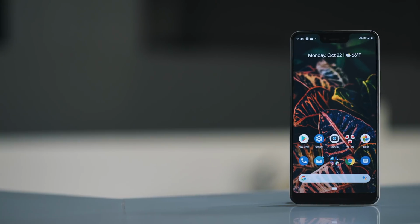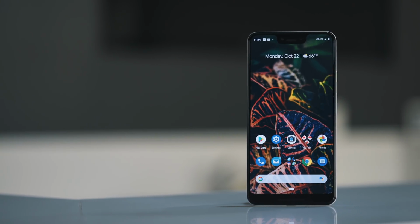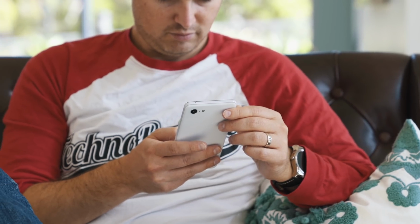So the screen isn't the only area where Google really stepped up since last year. Wireless charging is here, and also improved water resistance. And with wireless charging, you're gonna get a glass back that makes the device feel awesome in the hand. And to me, it feels way better than the aluminum on the 2 and the 2 XL. I kinda just really liked holding it.